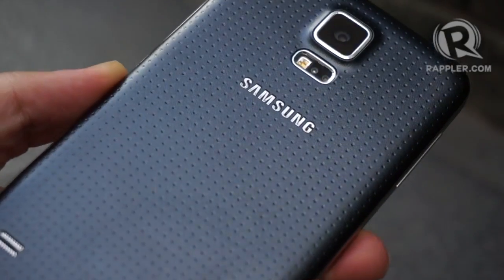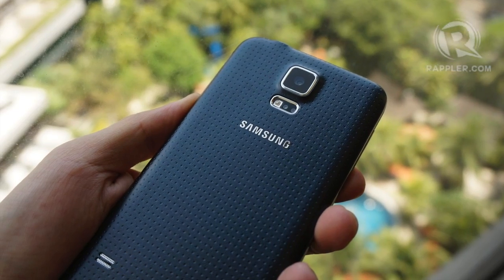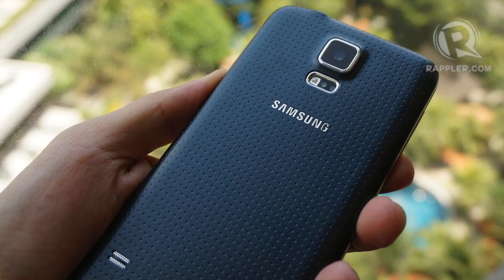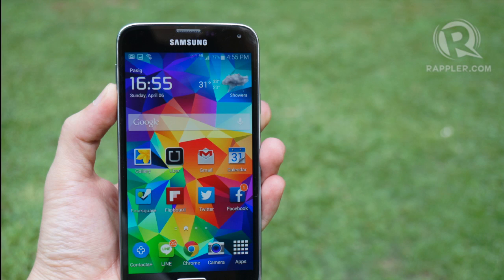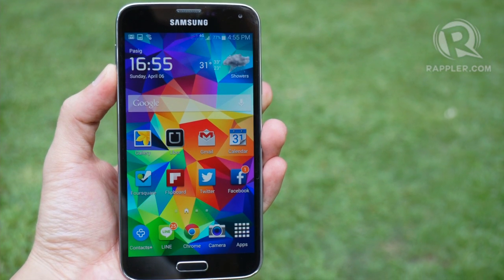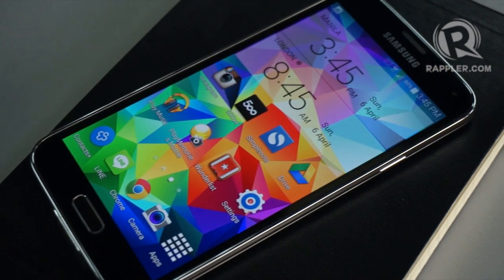The faux leather feels good, gives you a nice comfortable grip, and resolves our complaint about the cheap plasticky feel of the S4. While not a piece of art like the iPhone 5S or the new HTC One, for all it's worth, the S5 feels more like the premium device that it is. A few notes on the design before we move on.